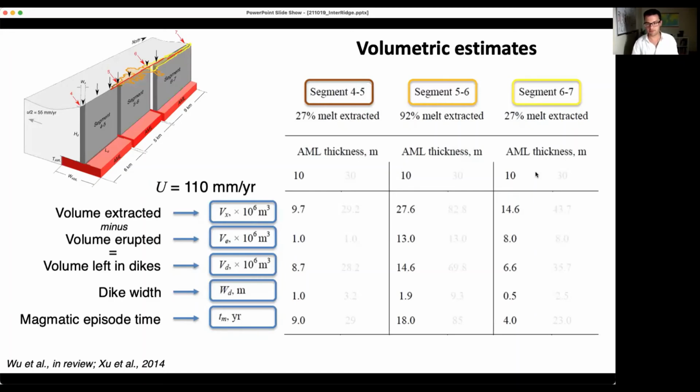But what we see for segment 6 to 7 and segment 4 to 5 is a much shorter interval, so 4 and 9 years. And we know, because we've been visiting this site over the last couple of decades, that we have not seen eruptions on this short timescale. What that implies is that segments 6 to 7 and 4 to 5 are likely experiencing these more frequent magmatic episodes, but they probably just result in dikes being in place and not in seafloor eruptions that we can see using observations with submersibles and ROVs.